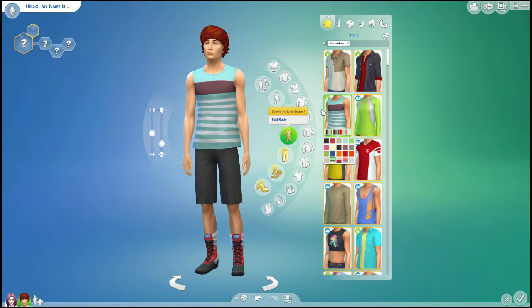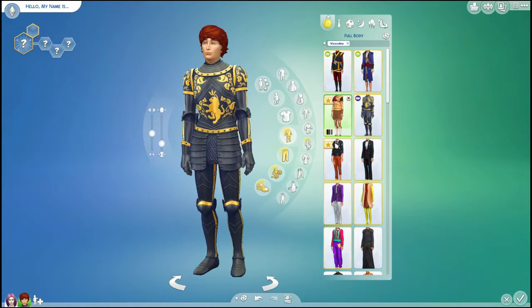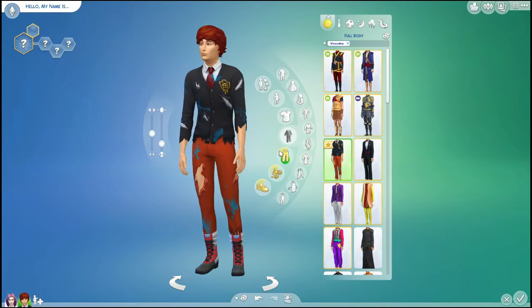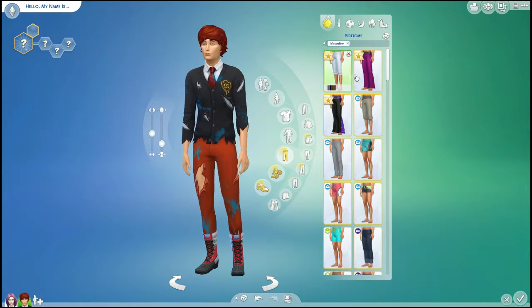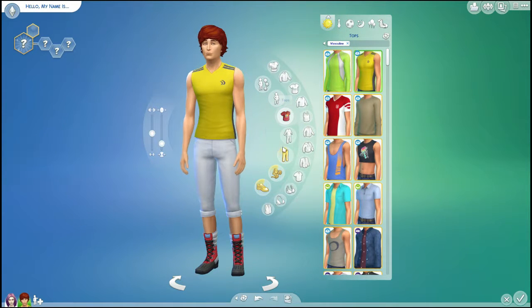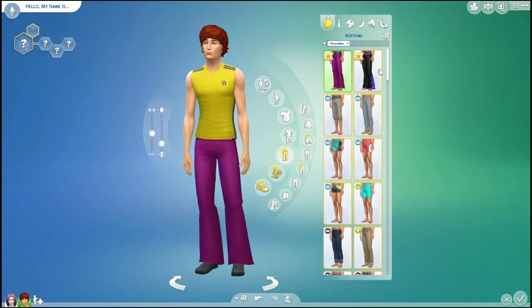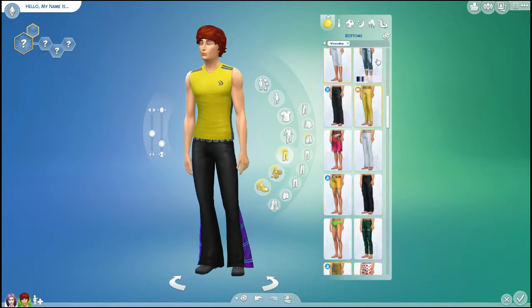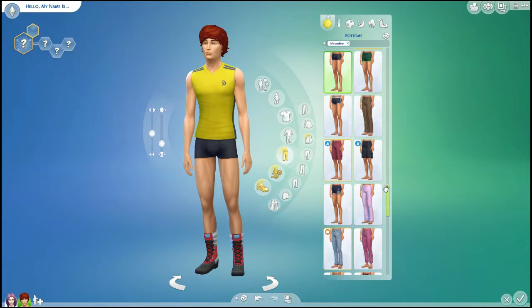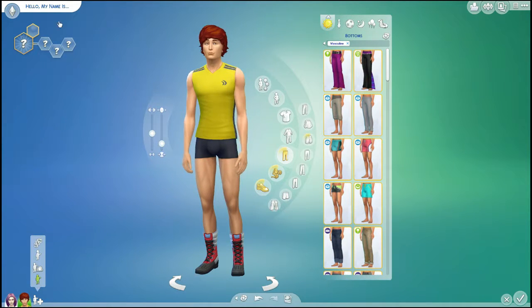Okay, well, we're just going to go through men really, really quickly. So I have some costumes that I need to go through. Yay. So it looks like there's no full body stuff. Some pants. Oh, let's put a shirt on you, dude. Some pants, cute. Betting those are from the other pack. Cool. Greatness. Okay, well, let's see if there's any children stuff.